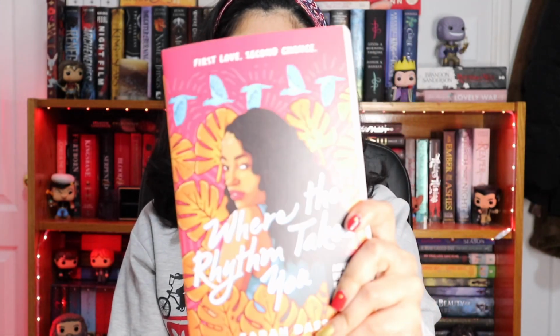First one I have is Where the Rhythm Takes You by Sarah Das. This one is actually set in Tobago, so the whole vibe that this cover has with all the leaves and the birds and the girl that is on the cover, so gorgeous. The color scheme that was chosen for this, with all the reds and the oranges, the hint of blue, and with the title itself the same blue is kind of used, which I think is pretty cool. Personally, I think this cover just looks very nice with all the intricate detailing.